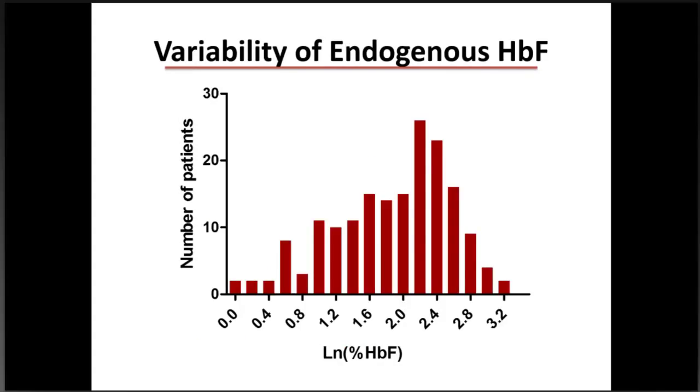So this plot shows you the variability of baseline endogenous fetal hemoglobin in our study sample. It's been log transformed because the distribution of fetal hemoglobin is not normal. So in order to analyze it, we normalized it with log transformation.